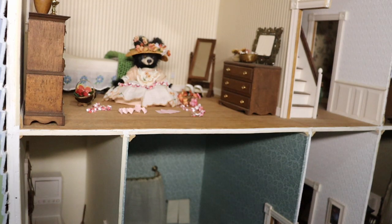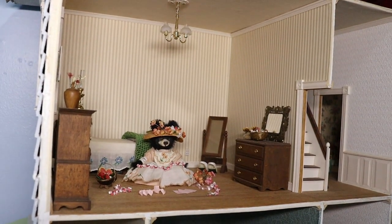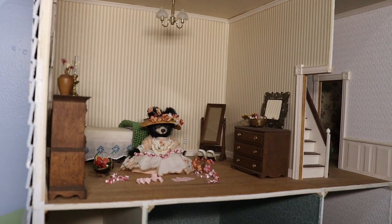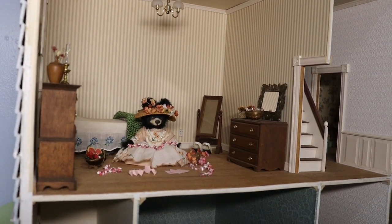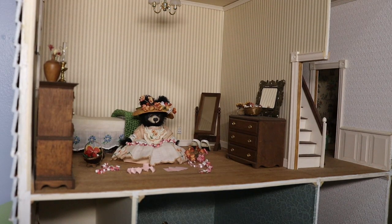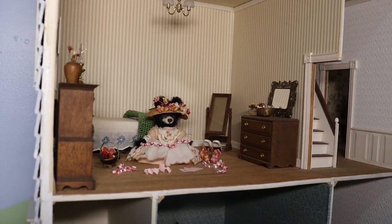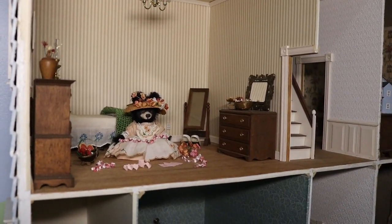Alright, I think that about covers it tonight. I know it was a short one, but Valentine's Day streams typically are. So I will go back through and show you what we did, hopefully without upsetting my camera cord here. So I got Kenya in there making Valentines.